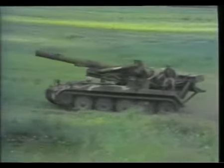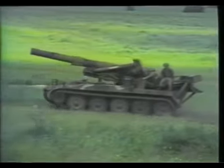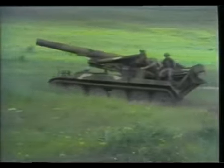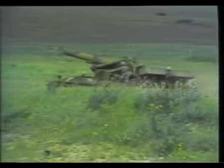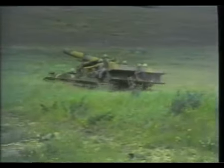1 battery of 4 8-inch howitzers is assigned to the composite battalion in the infantry division, and 1 battalion of 12 is assigned to both the armored and the Mechanized Infantry Division's artillery.